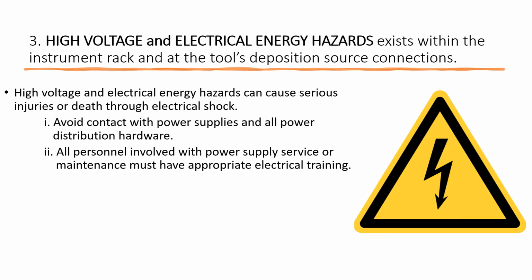Number three, high voltage and electrical energy hazards exist within the instrument rack and at the tool's deposition source connections. So high voltage and electrical energy hazards can cause serious injuries or deaths through electrical shock. A, avoid contact with power supplies and all power distribution hardware. B, all personnel involved with power supply service or maintenance must have appropriate electrical training. Without these two important procedures, you should not touch the electrical outlets.